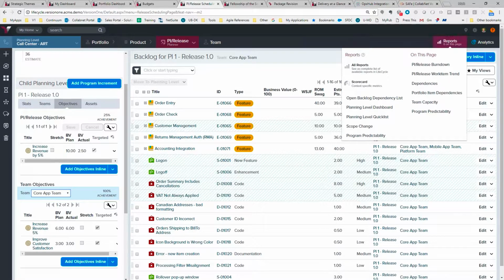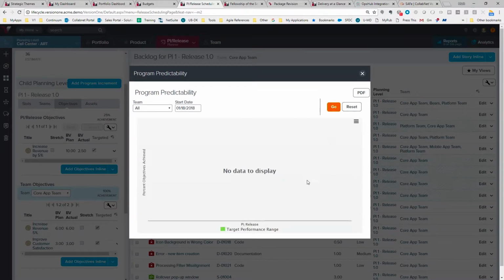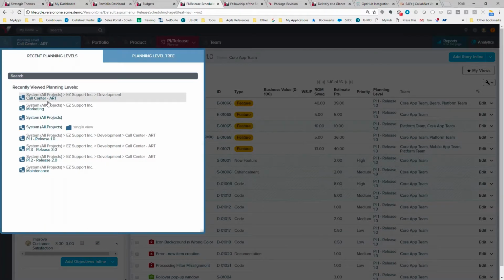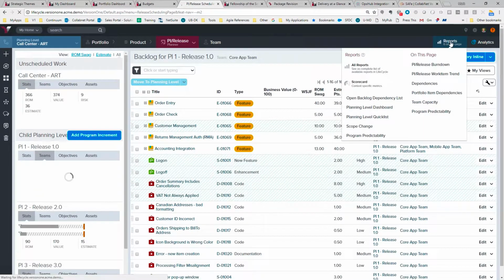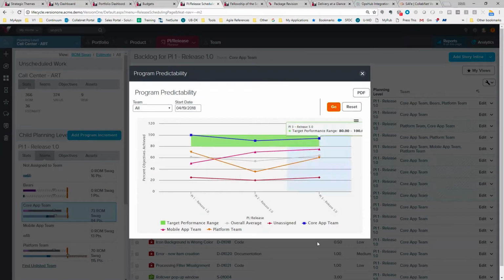Using those numbers, we can generate a report for program predictability, and we can show you exactly where all those teams are in terms of program predictability, if I set the right level here. You can generate that program predictability report, and it'll show you how all of those teams are developing in terms of the different PIs over history, and we can try to stay within that target performance range of 80 to 100%.